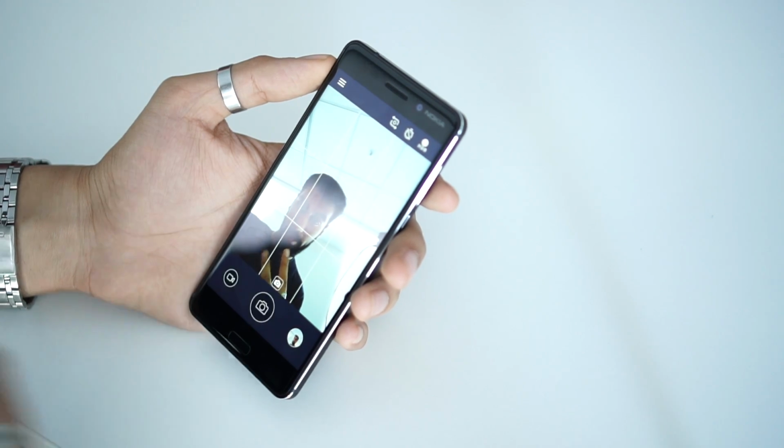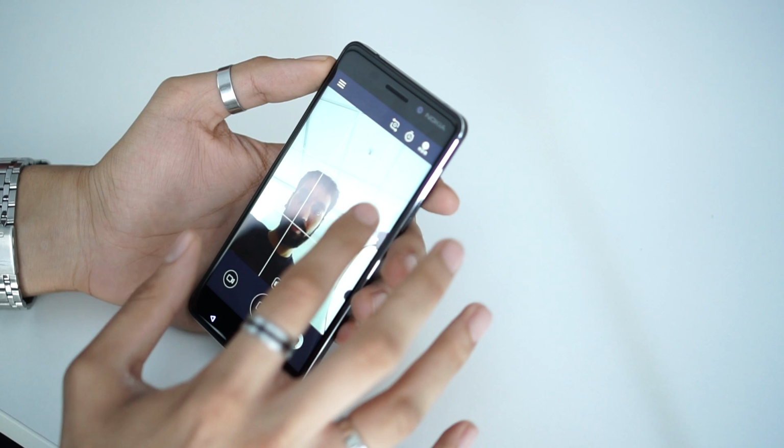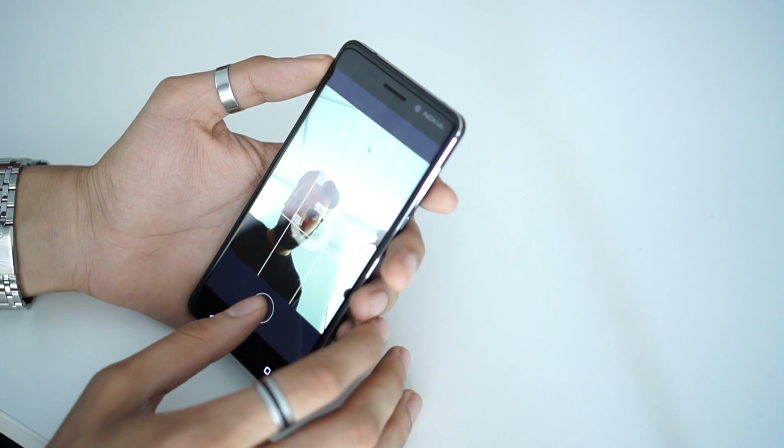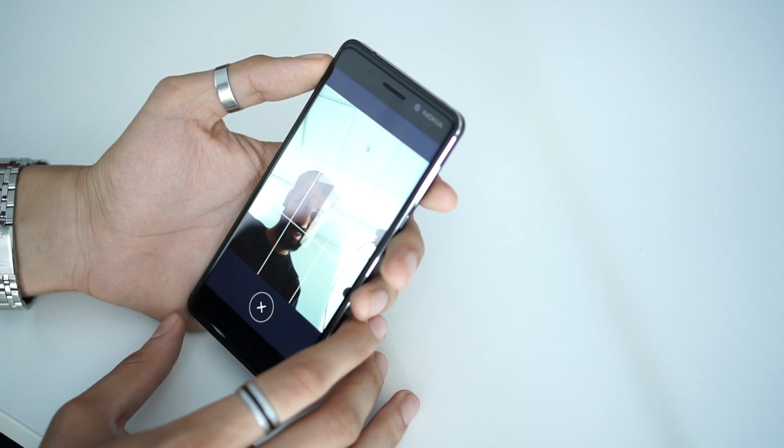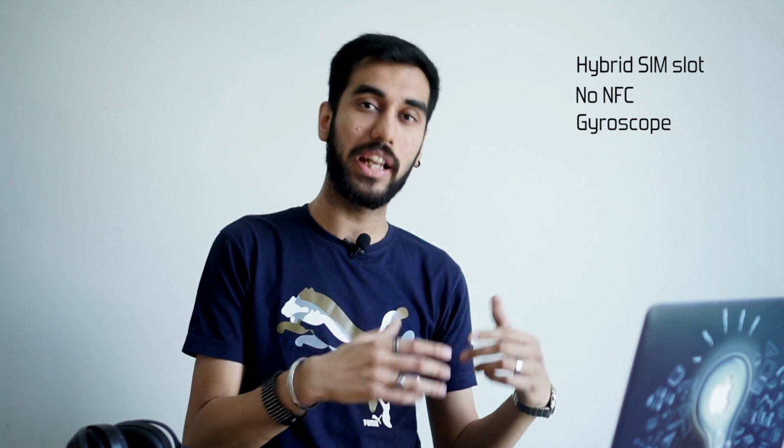What did however upset me was the lack of a front screen flash for my night selfies. But in the daytime, the 8 megapixel selfie camera is pretty good. However, don't expect any cool features or fancy filters in the stock camera app. And apart from all that, you get 2 SIM slots if you don't use an SD card, and if you do, you only get 1. And the phone does not have NFC, even though it has a gyroscope for VR enthusiasts and FM for radio lovers.